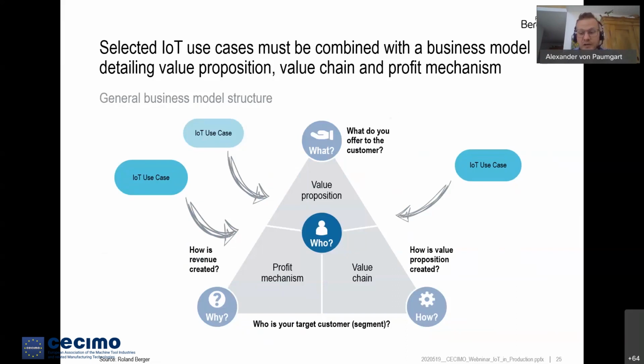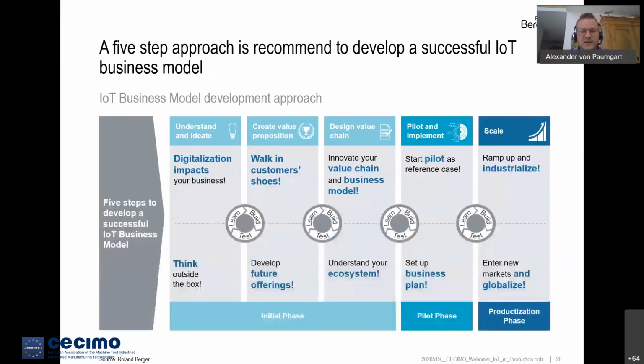A very good approach to ensure that your IoT application has a value for the customer is the business model development approach I would like to share with you here. There are five steps. It starts with the ideation phase of the use case. So first of all, you should think about what are possible use cases. Then you should really think about the value proposition. So what are really the things which offer my customer a value?